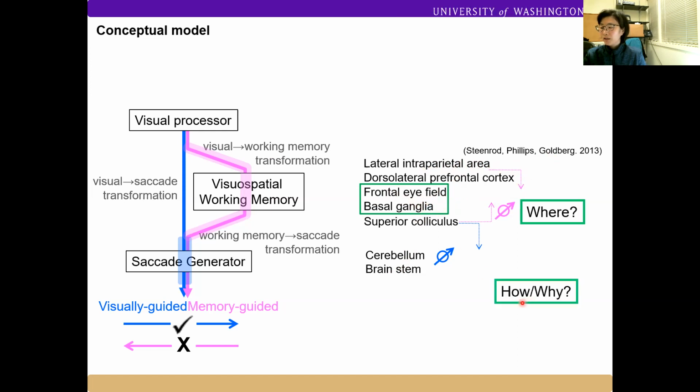Okay, and how could the adaptation be induced? We know that for the visually guided saccade adaptation, the superior colliculus sends the error signal to the cerebellum through the inferior olive. So I'm wondering if this signal is also used to induce adaptation in those areas. I don't know yet.